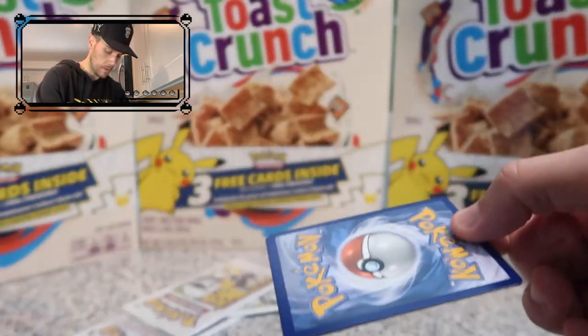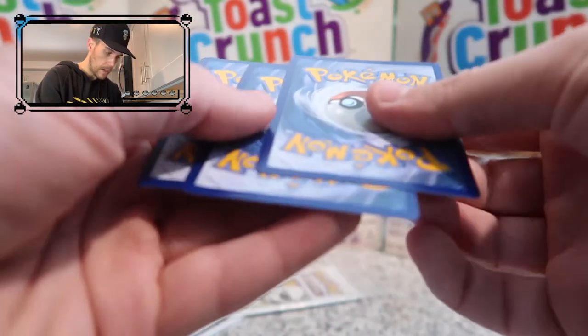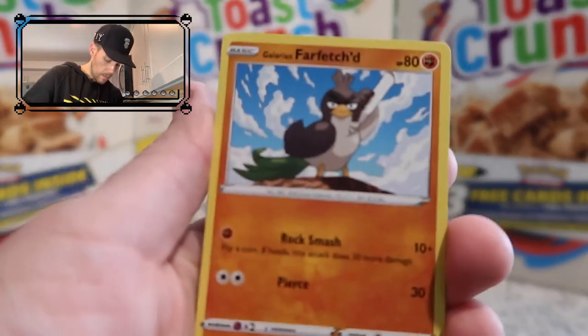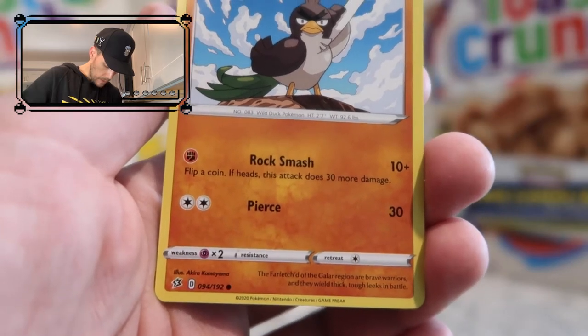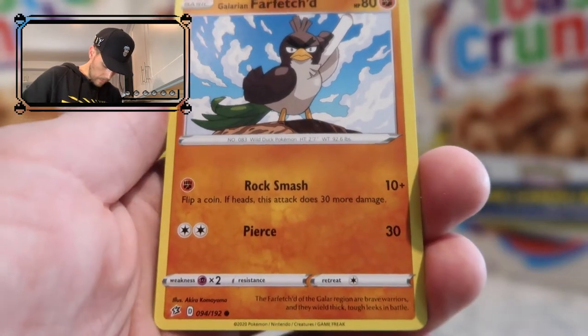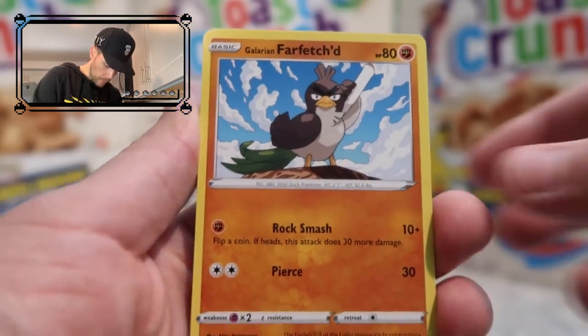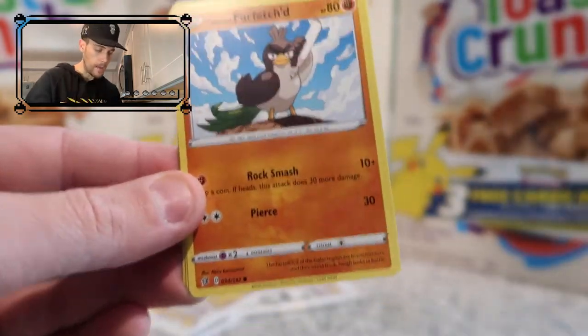Oh, completely destroyed that. All right, for our first one, I don't know the card trick. Let's just go one to the back. That seems cool. All right, so far so good. We have a Galarian Farfetch'd, and if you take a look at the set symbol here, is that Rebel Clash or Vivid Voltage? I'm not sure. But either way, this is not exclusive to the cereal, so they plucked this out of the set, okay?